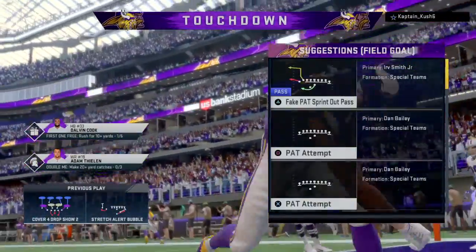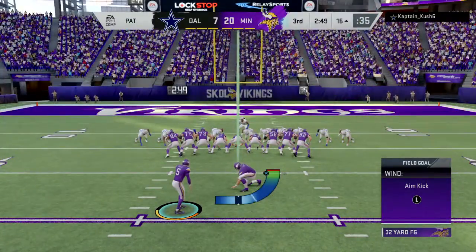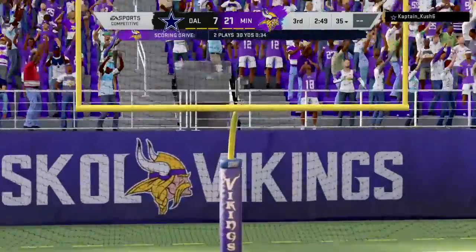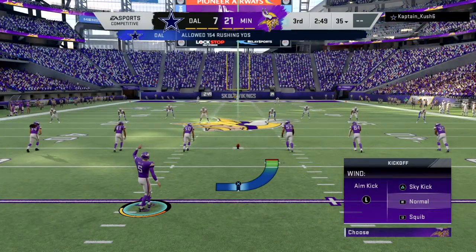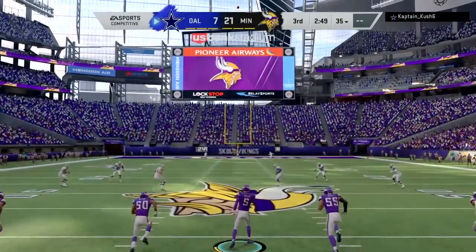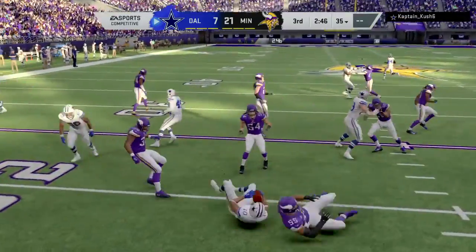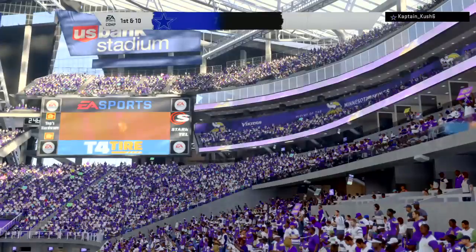Score! Touchdown, Vikings! Adam Thielen, his 2nd touchdown of the afternoon. And the Vikings are going to widen that advantage. Extra point up and good by Bailey. And it's now 21-7. Bailey now to kick it away after the touchdown. This fielded a few yards into the end zone. And the decision to come out is going to cost him 5 as he's taken down right at the 20.